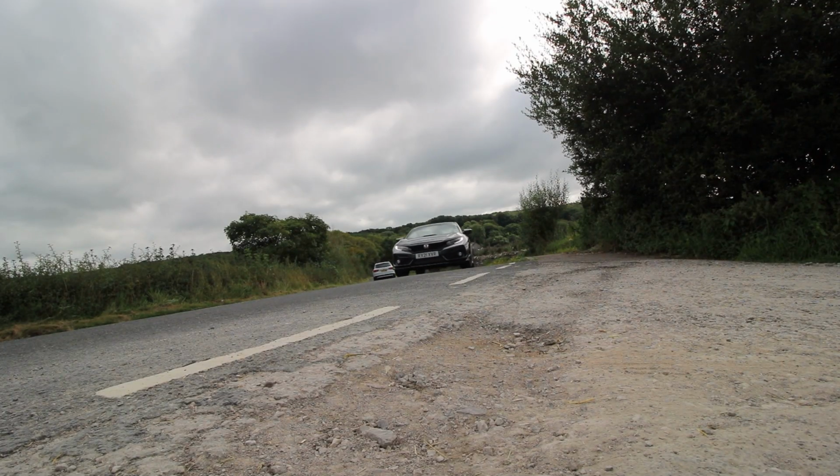So as I mentioned before, we start in sport mode. 0 to 60 in 5.8, and it is responsive. You do have to wait a fraction of a second or so until the turbo decides, obviously dependent on gear as well. It's got rev matching that you heard then. Speaking of the gearbox, ooh, it's solid. It's a nice short shift and it feels very strong.